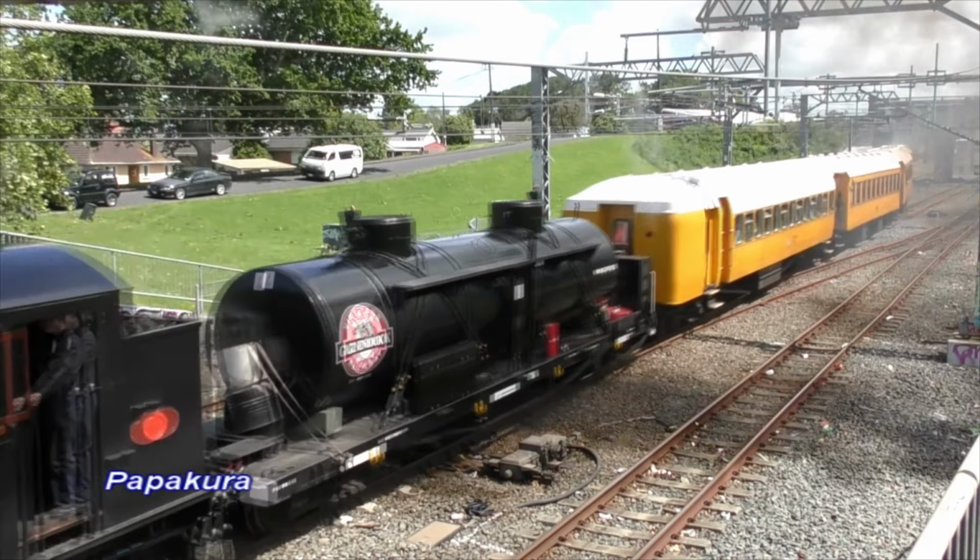In total, the two trains carried close to 500 passengers, with one carriage carrying the founding members of Steam Incorporated. The day was wet, cold and windy.